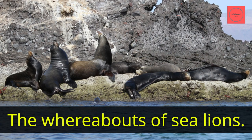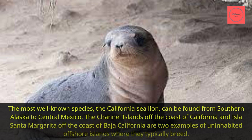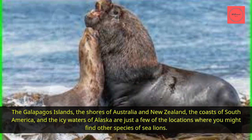The whereabouts of sea lions. The most well-known species, the California sea lion, can be found from southern Alaska to central Mexico. The Channel Islands off the coast of California and Isla Santa Margarita off the coast of Baja California are two examples of uninhabited offshore islands where they typically breed. The Galapagos Islands, the shores of Australia and New Zealand, the coasts of South America, and the icy waters of Alaska are just a few of the locations where you might find other species of sea lions.